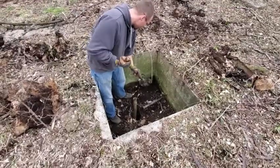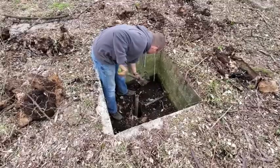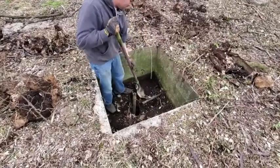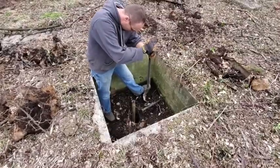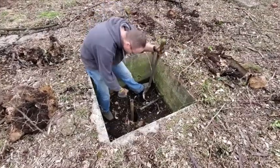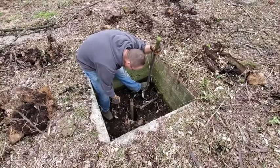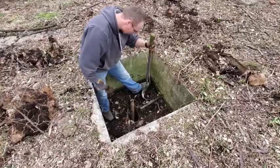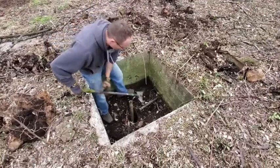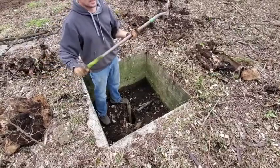There's no bottom. There's no bottom? I don't know. It just keeps going. But there's water down there. And you can see it running. Yeah, you can see it running. You can hear it. You can see the water is down about 6 feet maybe. Of course, it's probably really nasty.